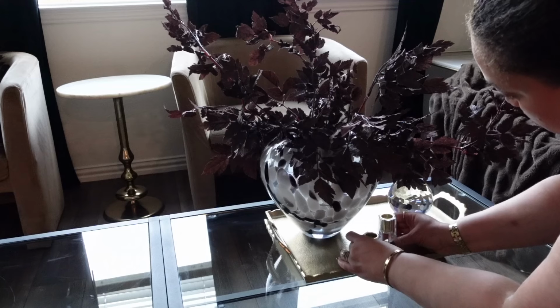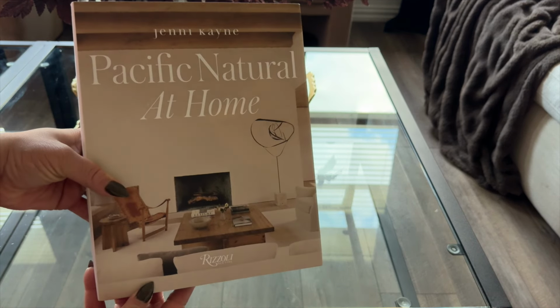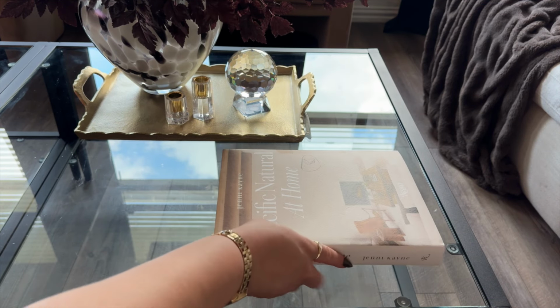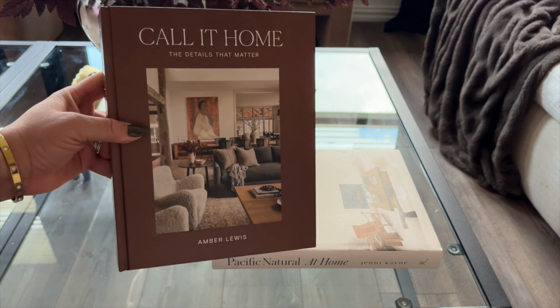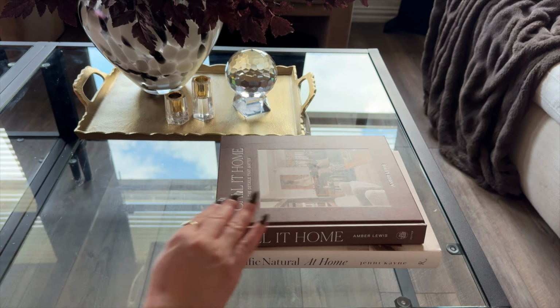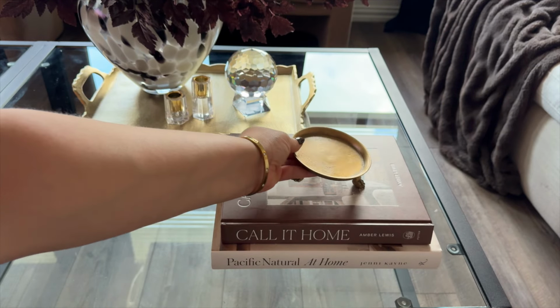Now, the next items, which are my favorite items, are my books. I love my books. Now, I'm bringing in this Pacific Natural at Home. These are books that I bought a couple of months ago. Then my next one is Call It Home. I love these books, and I love the color because this is my color palette all year long.